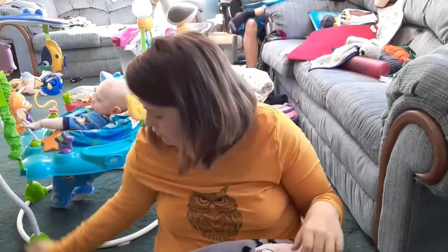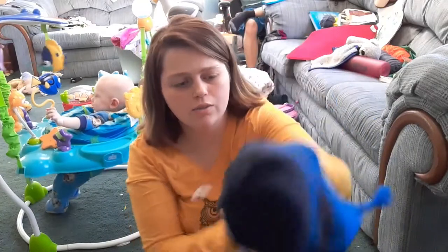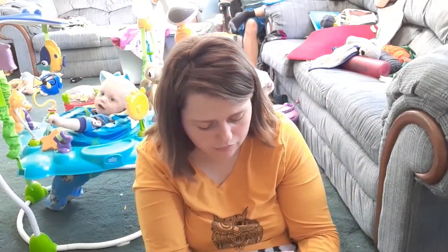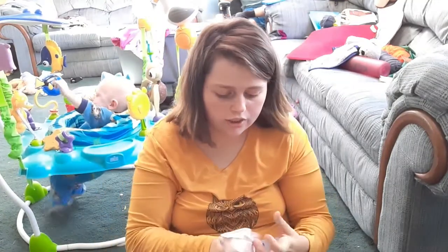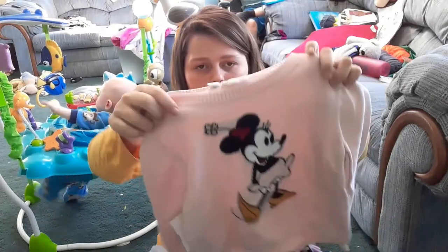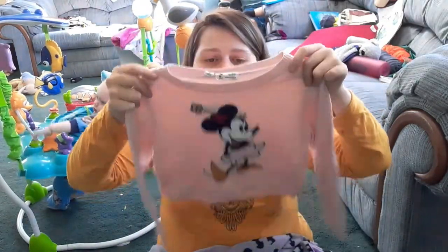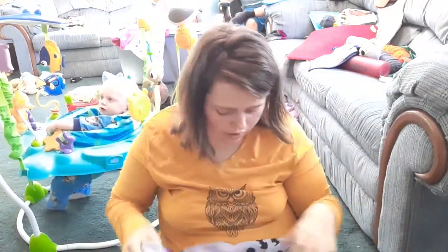And then, oh, we got Mason a little hat. This was like a dollar. Mason picked it. Yeah, it was a dollar for that one. And then she's got a Minnie Mouse sweater, once again. Little Minnie Mouse shirt sweater. It's like a shirt, but it's big enough to be a sweater. She wants to wear something underneath that she can.